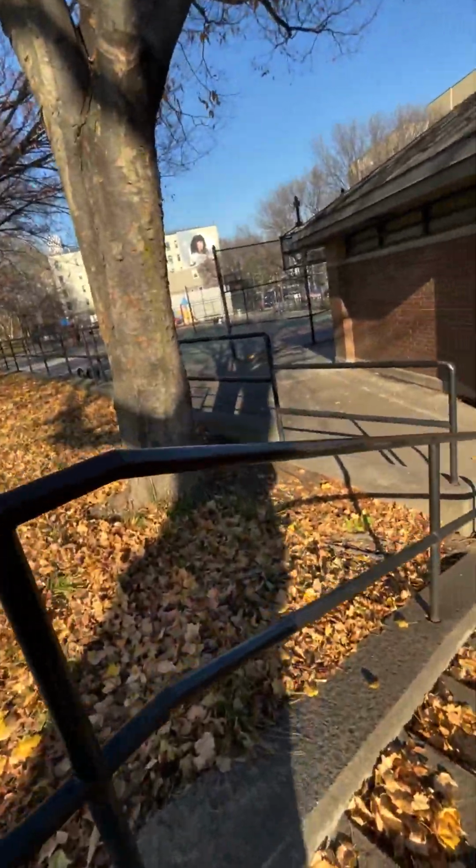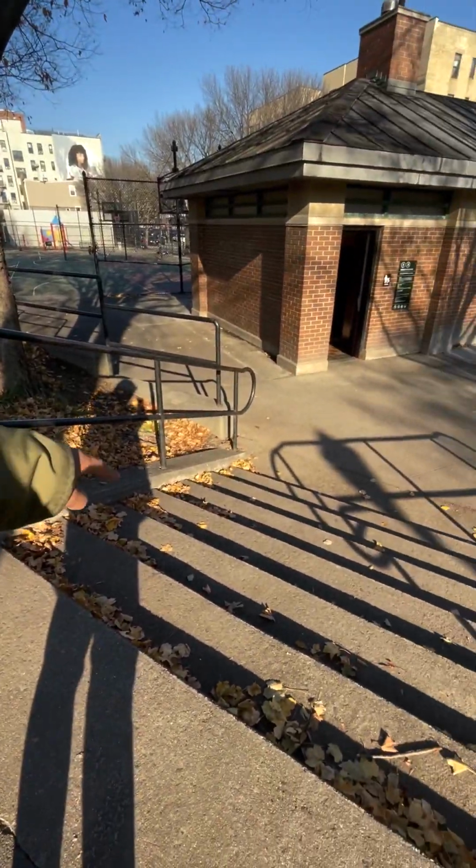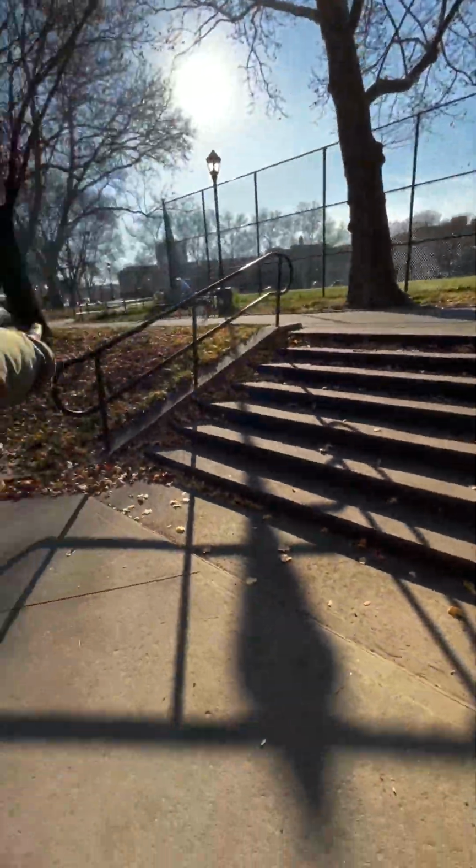That one wobbles with just a little bit of a hit. I don't think there's a whole lot that could happen here, and I wouldn't recommend this for regular usage, but we've got 1, 2, 3, 4, 5, 6, 7 rises. The rail is definitely higher than your standard 36-inch rail, but some stuff can still go down on it.